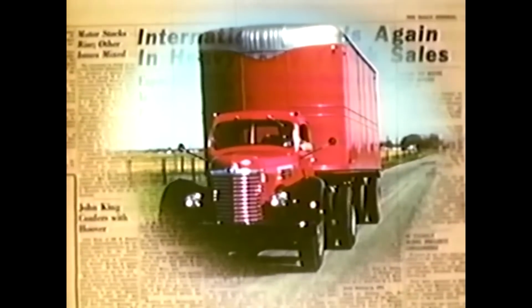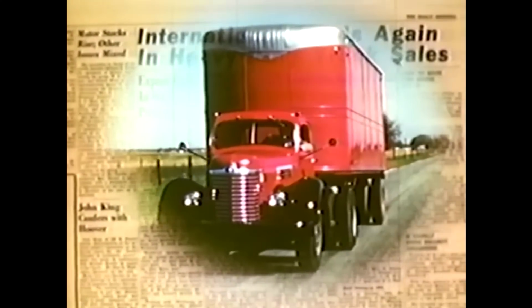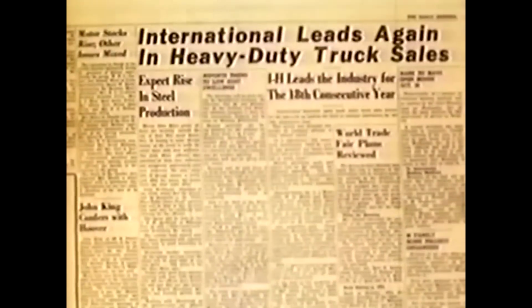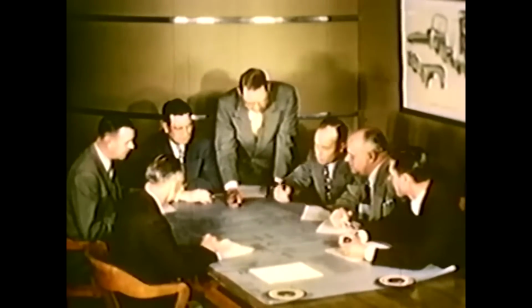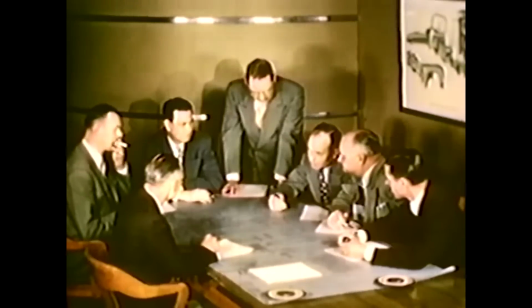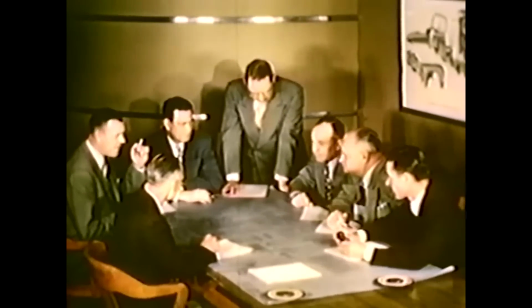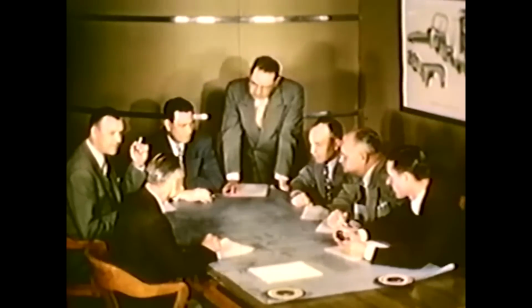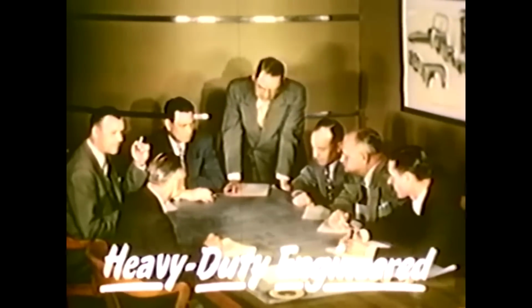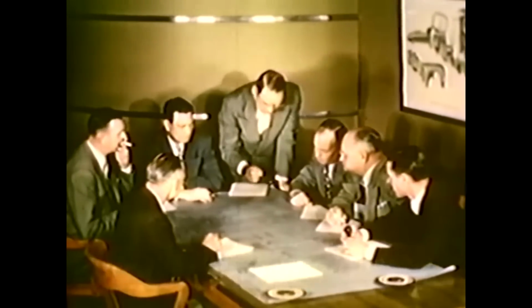Why? Because they're built to do the tough jobs. They're engineered for heavy-duty service. And now the veteran engineers who designed those trucks blend their past experience with all the new developments to create an even greater line of motor trucks. A line of trucks in which every model is heavy-duty engineered. A line that will be the new champions of transportation.